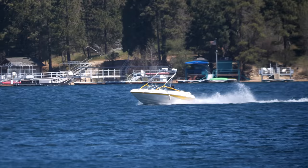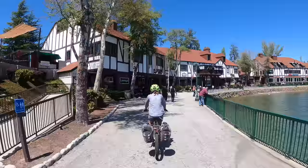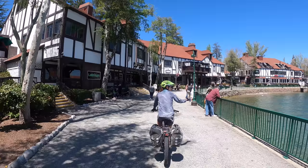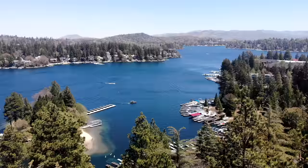Lake Arrowhead is a mountain retreat full of rustic cabin lodges, but also conference centres, resorts, and bed and breakfasts. We felt a little out of place as the dirtbags we are, but can see the appeal of escaping the metropolis and being bougie by the lake.